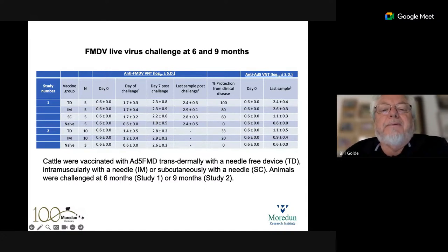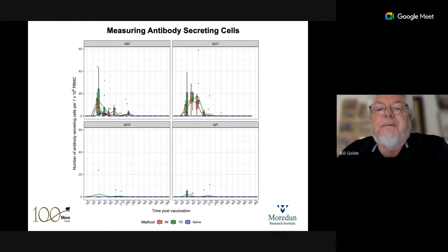And the day of challenge of the two vaccinated groups for the 9-month, they were only down by, again, less than statistically significant differences. So I believe that data tells us that we cannot use amount of antibody response at any given time point as a prediction of protection.